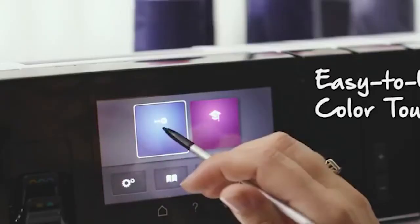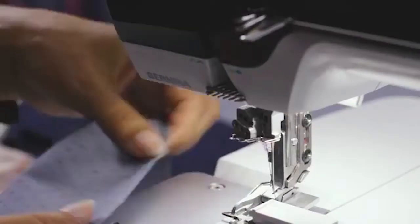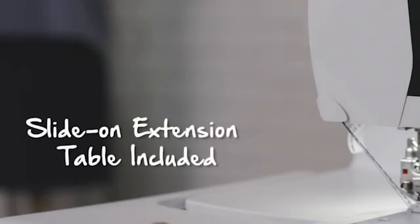The color touchscreen is super easy to use, and the large icons make it really easy to see what you're doing. As a garment sewer, I really enjoy the free arm on this machine. It's perfect for all the little cuffs and little fiddly things that I always am working on. For larger projects and garments, the slide-on extension table is a must-have. It supports the weight of these larger projects and comes standard on the machine.